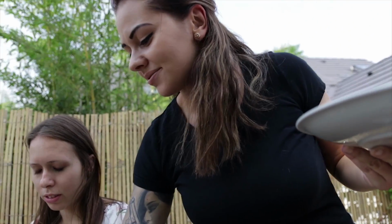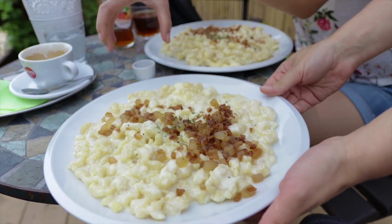Yeah, so we're trying to figure out how the Slovakian menu works, but thank God the waitress came and saved our butts. And we ordered this traditional Slovak meal, which is potato dumplings with sheep cheese and bacon. Are you excited? I am.